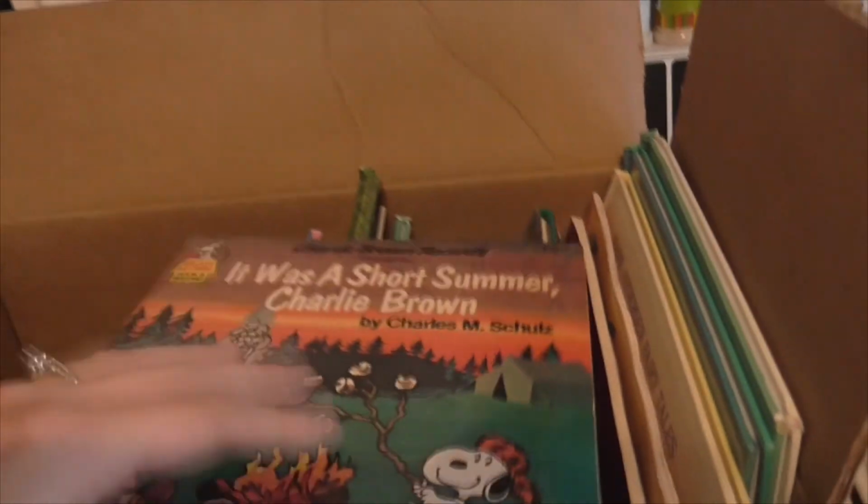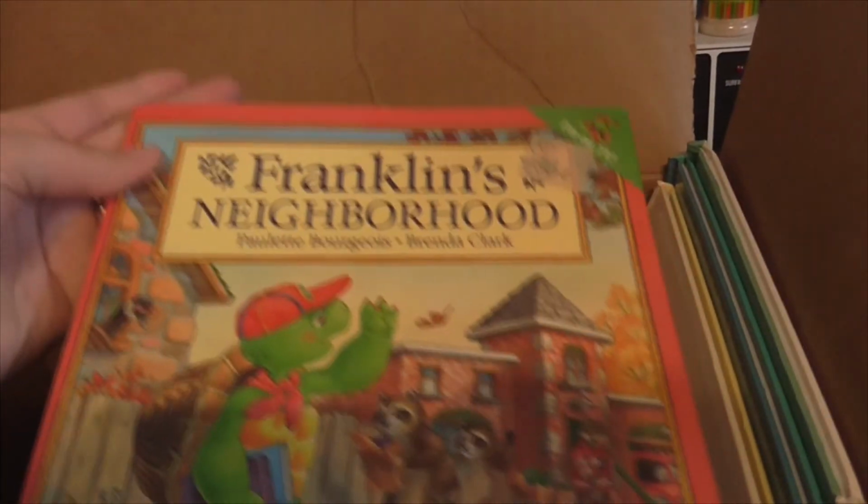So I'll get them. This is actually a record, and the record is still in here, which is pretty cool, and it's in good shape, so I was happy to get that. Steven likes the Franklin books, so I try to find those too now.